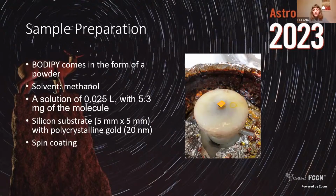So how did I do that? Well, the BODIPY molecule came in the form of a powder, and therefore I had to make a solution to make a thin film of it. And for the solvent, we chose methanol. Based on previous papers, it was found to work quite well. And so we prepared a solution of 0.025 liters with 5.3 milligrams of the molecule.